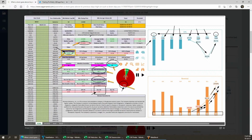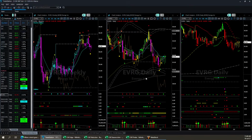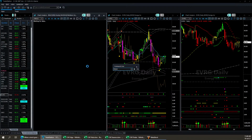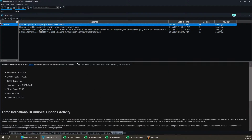So why did I still share this stock? Firstly, it went up on a bullish day, on a very bearish day. That's how I identified it, and then I investigated, and good, the news panel is there. Let's look at BNGO. It is a genomics related stock. And I looked up the stock on Icon or Zenith, and there was a news on that day, this day, 2 days ago.